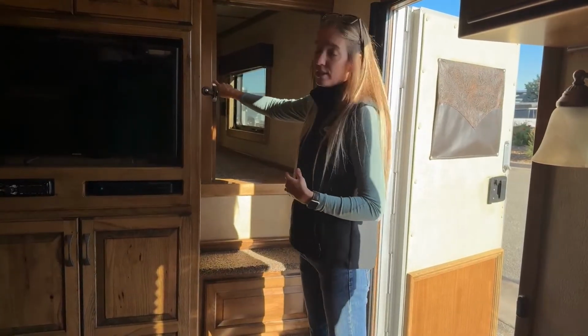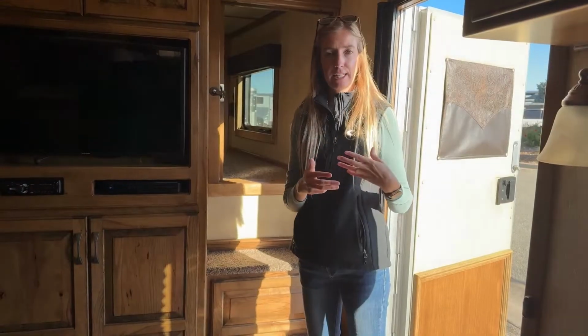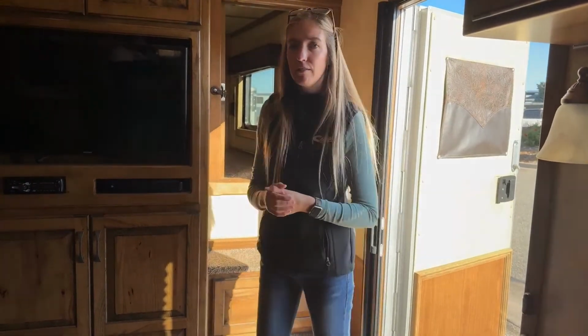You do have your privacy door right here, your pocket door, separates your sleeping areas, as well as you guys saw your second TV, as well as some additional storage in there.